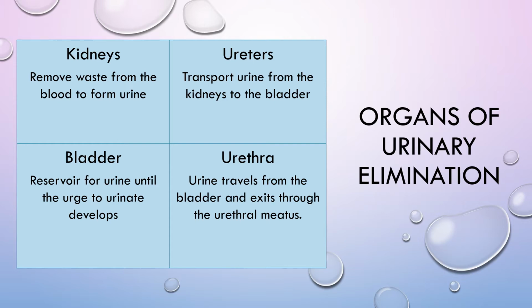We know that urinary elimination depends on the kidneys, the ureters, the bladder, and the urethra. The kidneys start by removing the waste from the blood to form urine. The ureters transport that urine from the kidney to the bladder. The bladder holds the urine until you have that urge to eliminate it. Our body holds anywhere from 600 to 1,000 mLs of urine at any given time.